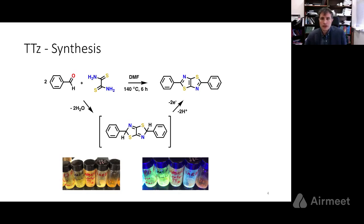On the next slide, I'll show you our first area of research in this, which was an area called thiazolothiazole viologens.